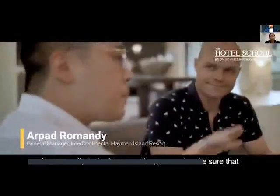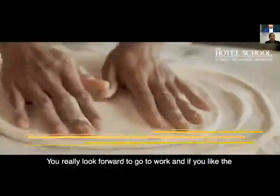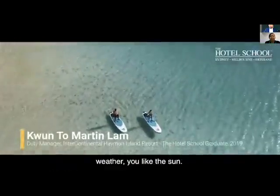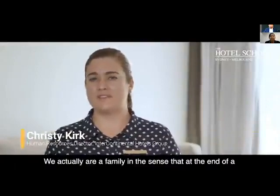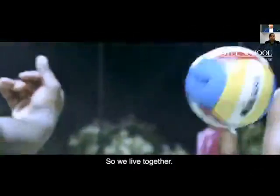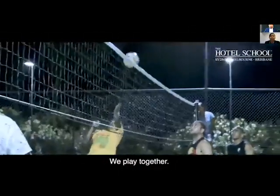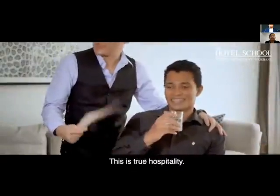Hayman Island is located in a regional area, and this means that we really look after our colleagues and make sure that they feel they have a great working environment. Every day is different. You really look forward to going to work. If you like the weather, if you like the sun, this is the place to go. We actually are a family in the sense that at the end of a busy day, we go home to each other. So we live together, we work together, we play together, we enjoy life together. This is hospitality, this is true hospitality.